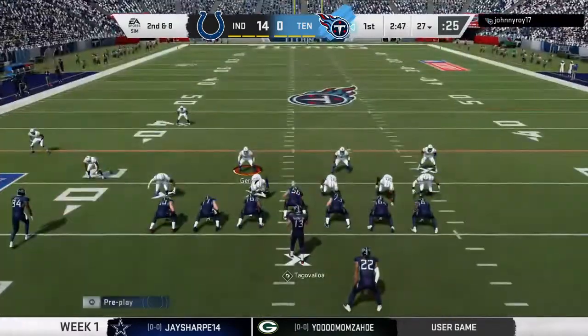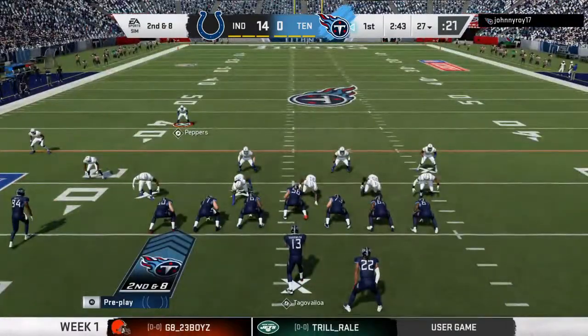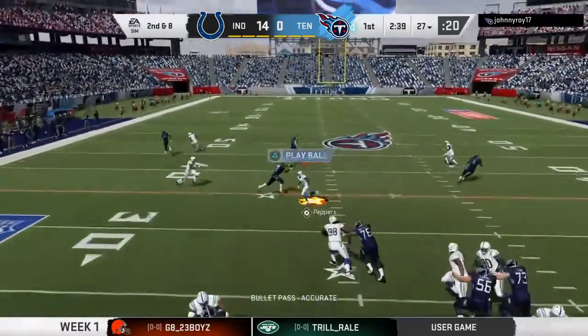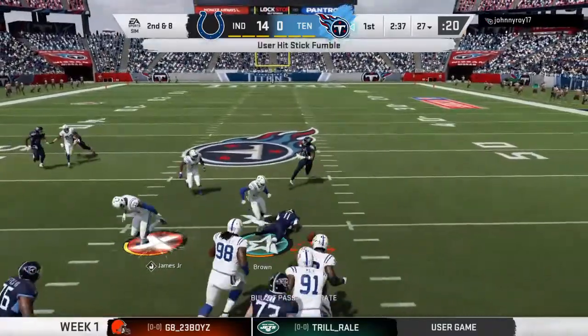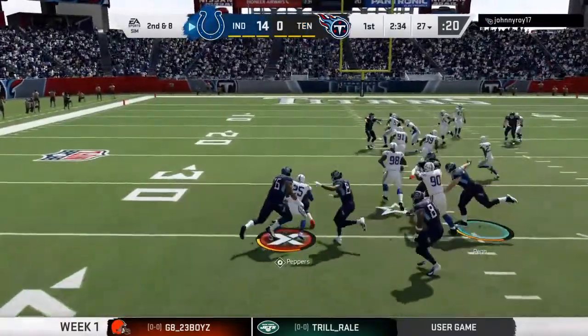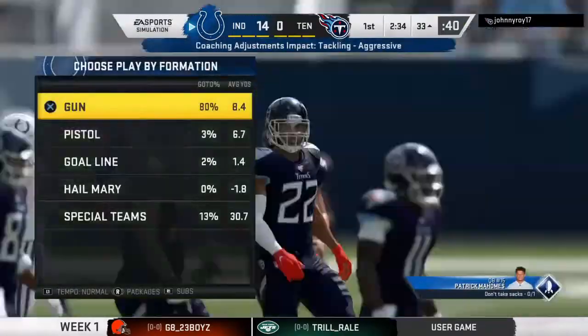The last run good for 2. Here's 2nd and 8. Over the middle here to Brown. Now Brown, he lost the football. And the Colts pick it up. And he's able to get it back to the 33-yard line.